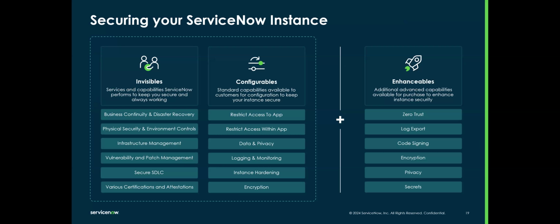So just to follow on from that point a little, in this slide, we cover the security capabilities that exist within the platform. And we've broken them down into 3 categories. Firstly, invisibles, the things that ServiceNow puts in place to keep the platform secure. Configurables, the security capabilities available to you as the customer as part of the core platform capability. And then enhanceables, the additional capabilities that specific customers may choose to procure to meet their individual use cases.